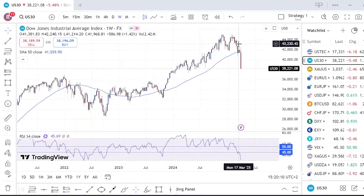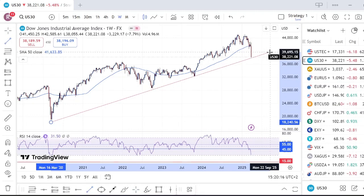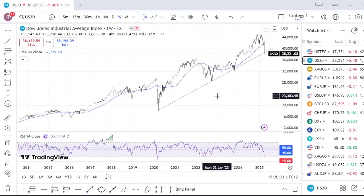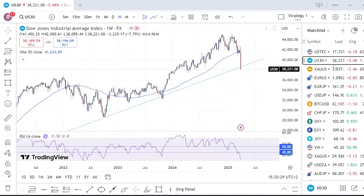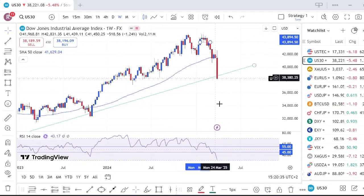Moving into the weekly, we can observe that the bullish trend, if we were to draw a trend line right here, the bullish trend is still very much intact. Interesting. We are testing it significantly, but as it stands, it is intact. So bullish trend on the weekly, still moving strong. Love to see it. However, we are seeing that massive retracement that we do currently have at play there.